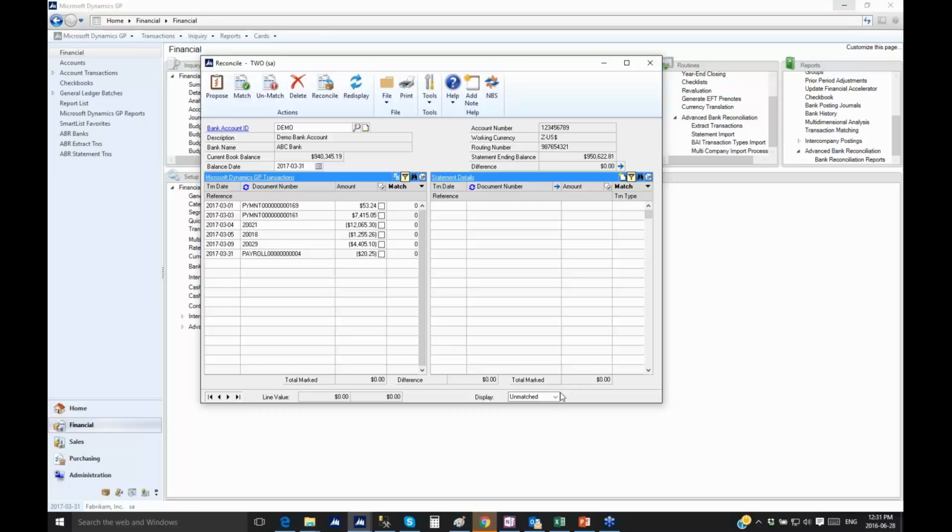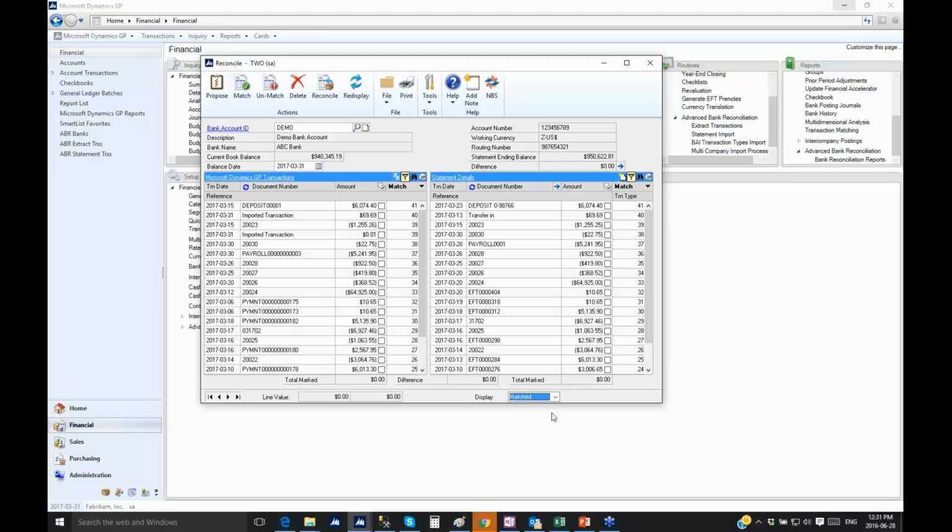If you recall from my CSV file, we also had payroll data that upon importing in the GL was automatically grouped for me. So I have set up my demo environment to group anything that was identified as a batch, as a payroll batch. So this grouping was completed and matched against the payroll ACH withdrawal on the bank side.